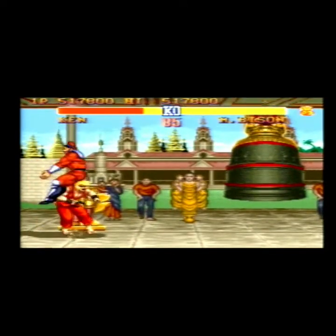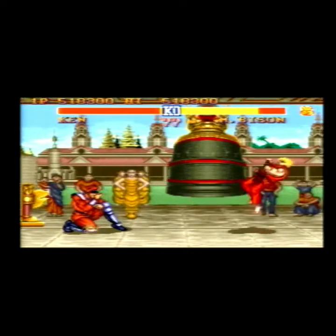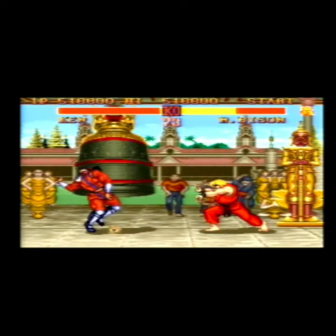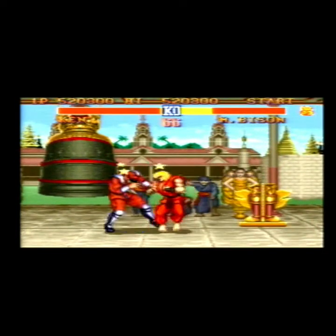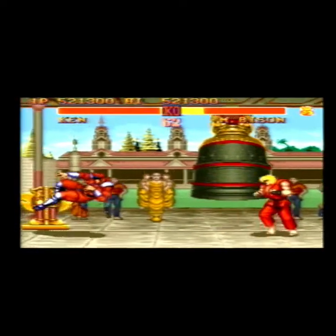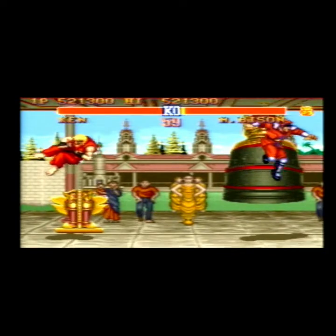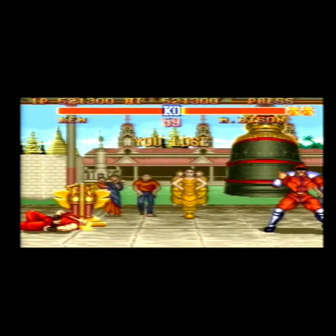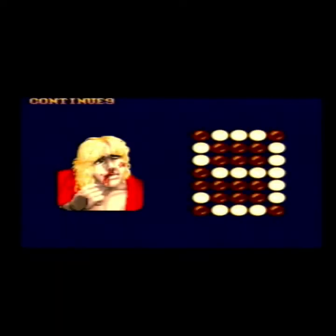Love the background characters, some of the animations on them. Gives you a sense that, you know, things are happening in the background as well, with them cheering on. Nice little touch. No, still can't complete it. So, so close. So, so far.